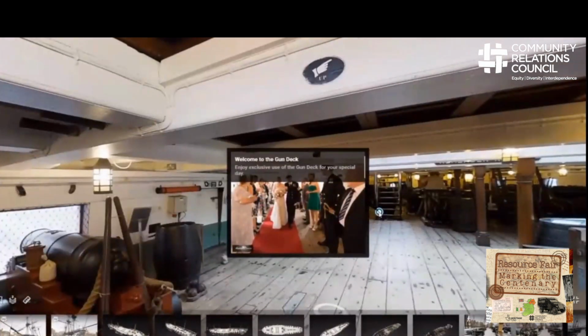And again, you'll see here, in this one, we actually have pictures added. In this case, it's of a wedding. So obviously, if you're wanting to showcase your location for a wedding venue or anything like that, then you can do that using this technology.